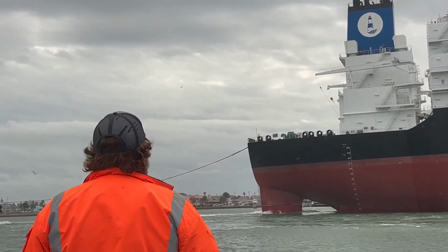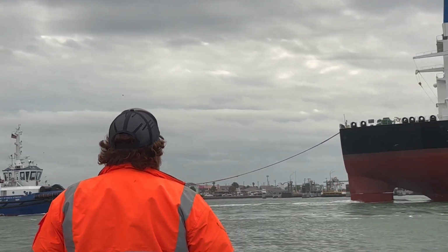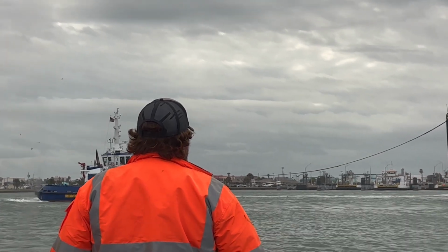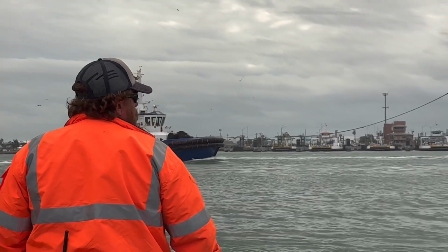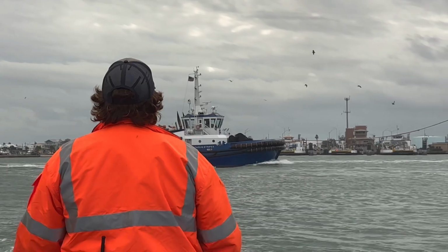Well, guys, we're going to continue our ferry ride. Hopefully there's nothing coming the other way. We'll get to see some dolphins. I don't see any more barges or anything like that coming.